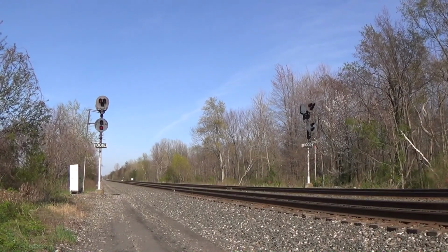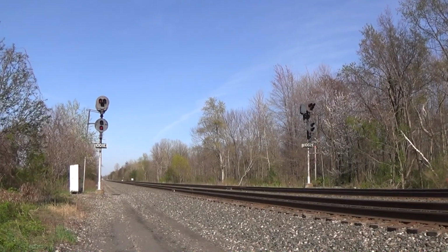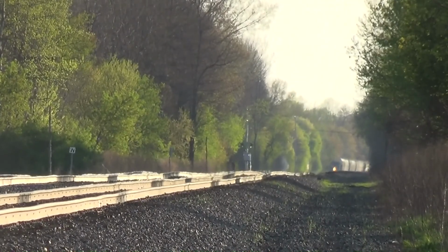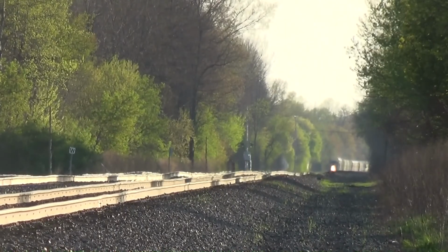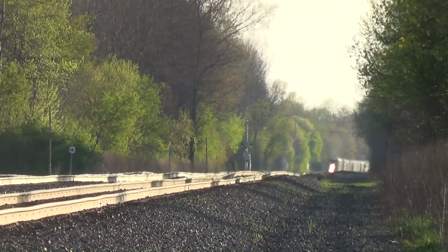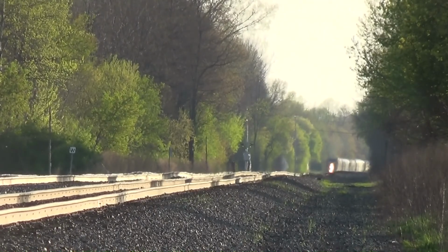As the last cars of this manifest train clear, this would be our last train on April 24th. However, on April 26th, we came back out to this location to see the signals again. Our first train would be eastbound Autorack train Q245. Here we see him blow through the downtown crossings of Lake City, Pennsylvania.